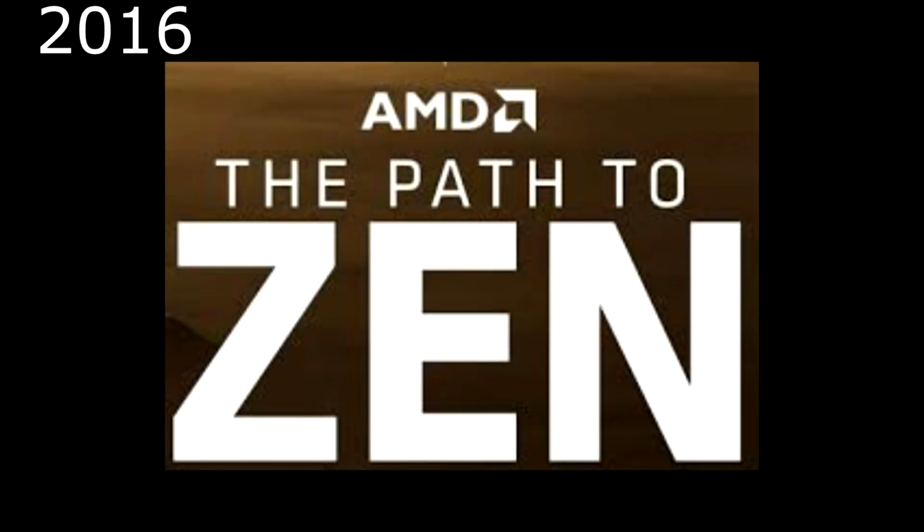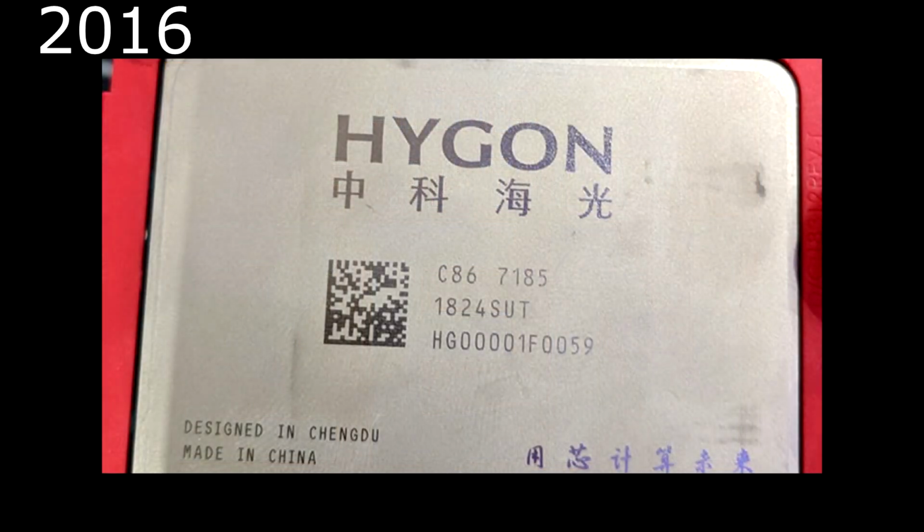AMD was very short on cash, and the Chinese sought to free themselves from being dependent on foreign technologies for their servers. AMD had been losing money with no sign of breaking even. This was a deal that AMD needed.